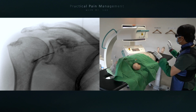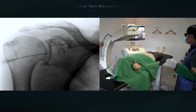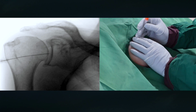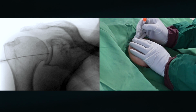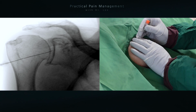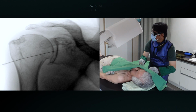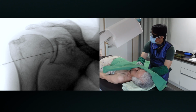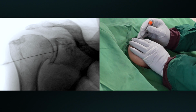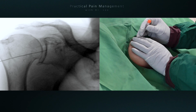I'll put the needle in a slight right oblique C-arm view. Recently, I realized that the AP view of the body provides more safety from brachial plexus injury. If I put the needle in on a true AP view to the joint line, I may have more chance to injure the brachial plexus. The needle goes from lateral to the medial posterior direction.